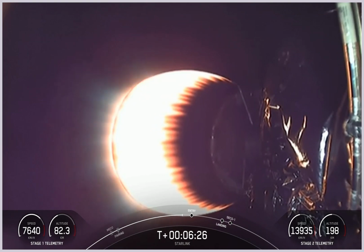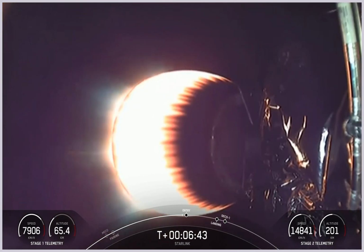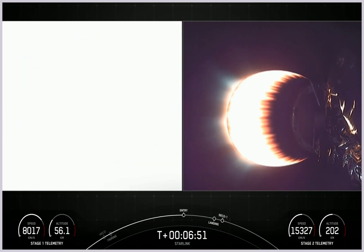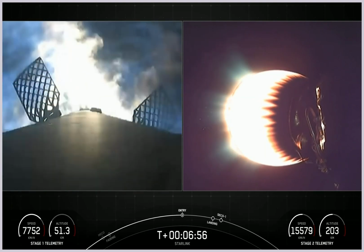We're just about 20 seconds from the start of our stage 1 entry burn, and this is a 20-second burn that will help slow the vehicle down as it enters the thicker parts of the Earth's atmosphere. This is a 3-engine burn, with 3 engines in a row on the first stage. Stage 1 FTS is safe. Stage 1 entry burn startup. There's the start of the entry burn on the first stage.